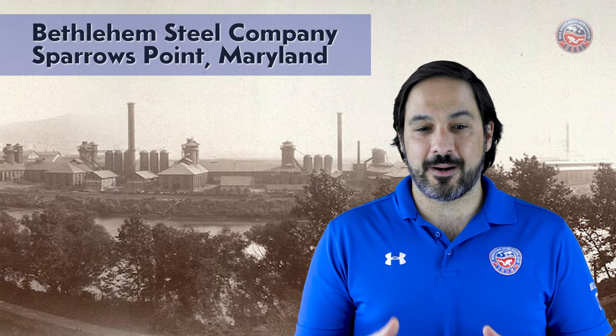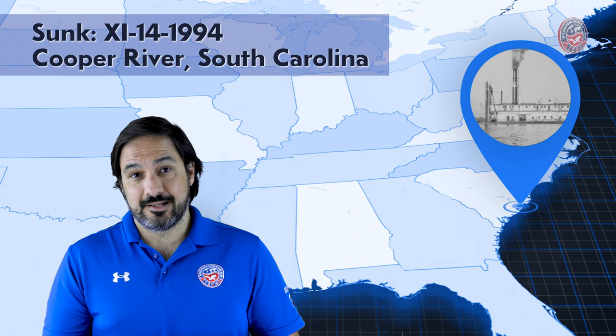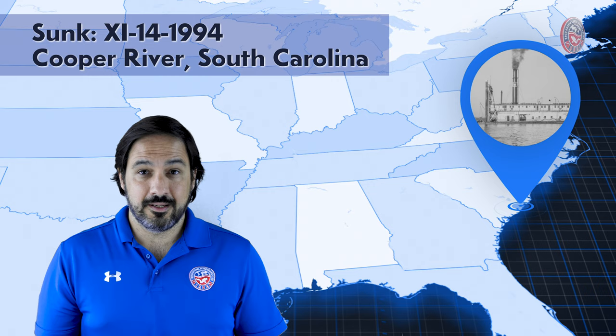The dredge had a very long useful life until November 14th, 1994, when it sunk on Cooper River in Charleston, South Carolina. Over there, it spilled a lot of diesel fuel, making it an ecological problem.